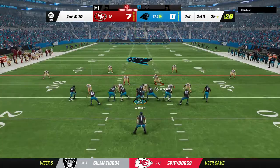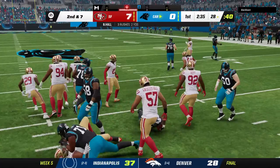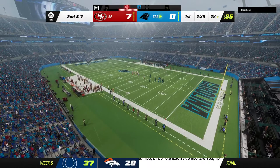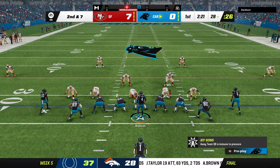Now Hall to start the drive. And not a whole lot of room to operate there on the first down run. He gets maybe 3. Not a huge carry there on first down, but not all of them will be. But still, all in all, a positive play for the offense. It's all about picking up at least a few to set up what you're going to do here on second down. Here's second and seven now from the 28.